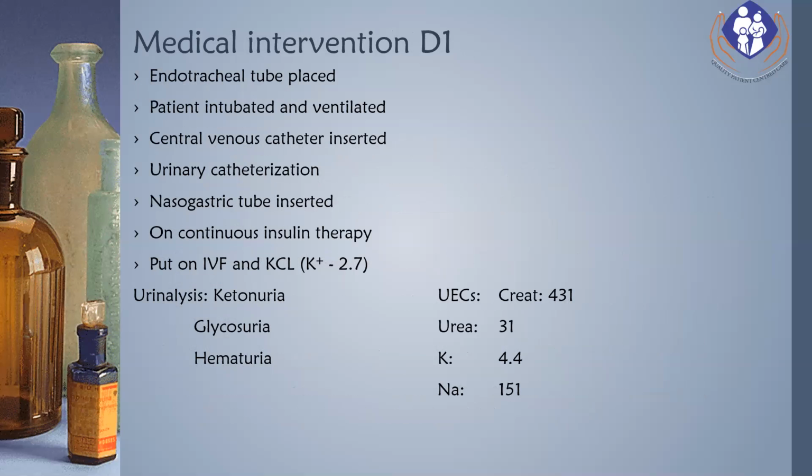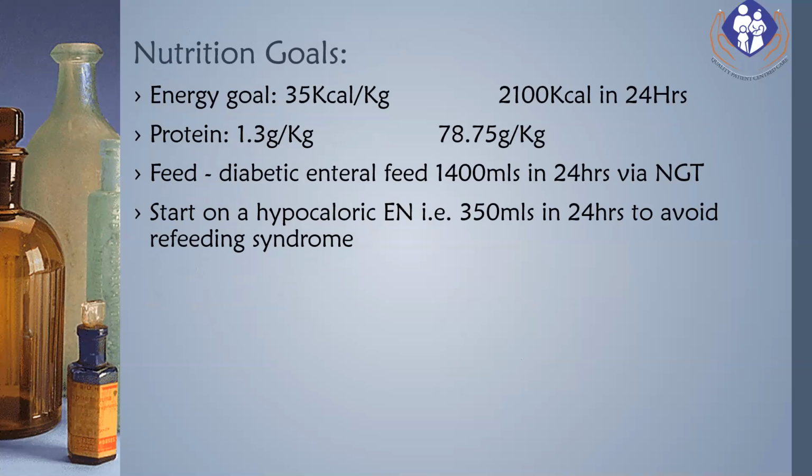The medical interventions that were key for nutrition intervention were an NG tube insertion and also a central venous catheter inserted. The patient was intubated and ventilated. Also, it is important to note that the potassium levels were low. Urinalysis showed ketonuria, glycosuria, hematuria, and the UECs are as follows. Therefore, I'll take you on the path that we took through the 15 days.